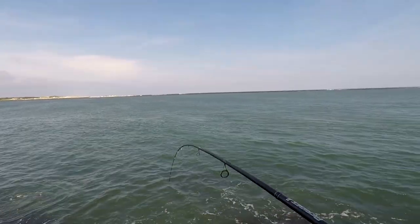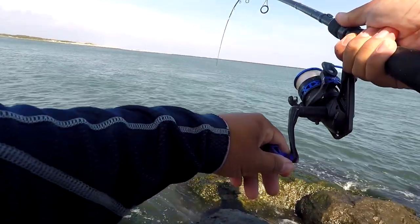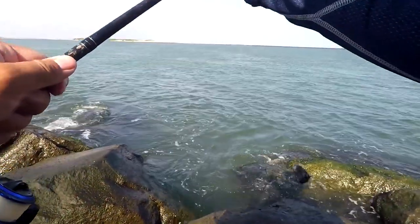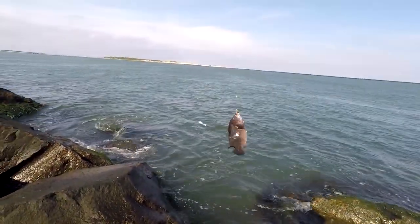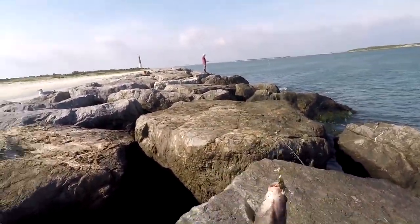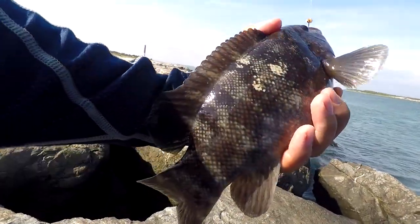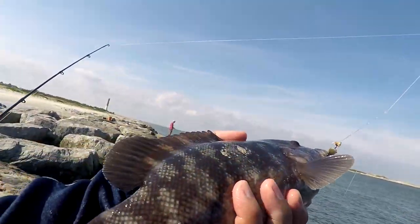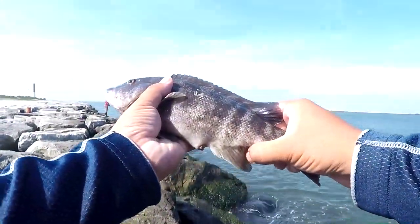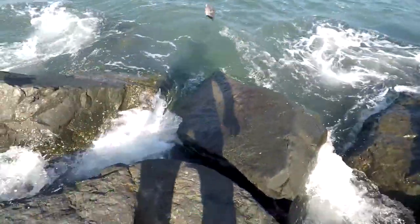Oh, there it is. Oh my goodness, get out of the hole. Oh, it's not that big. It's not a keeper. Wow, I thought it was going to be a keeper. I mean, decent, fat, but not a keeper. There we go. Wow, that's a beautiful one right here. All right, final view. Little tog right here. Can go back right where it belongs.